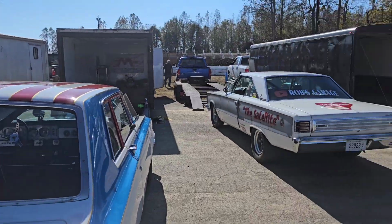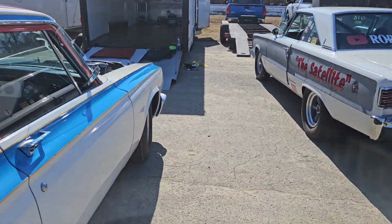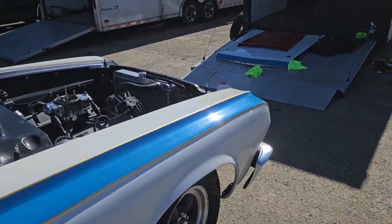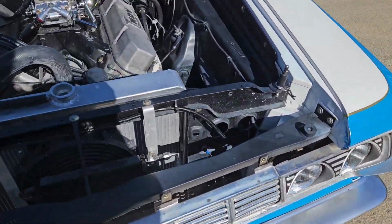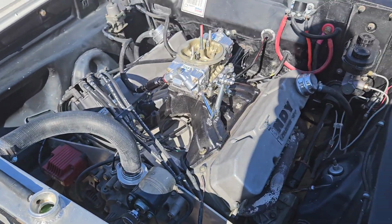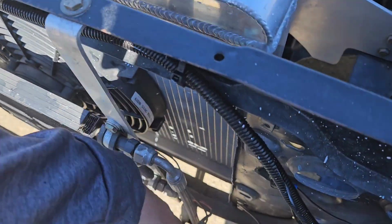Alright guys, we're here at Jackson Dragway running the last combo race they're going to have this year. This will be the first time the track's opened back up since the lightning storm. They got the timing system. So we got the Savoy out here and took it down the return road.